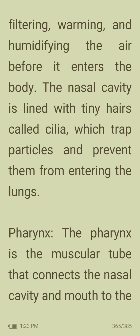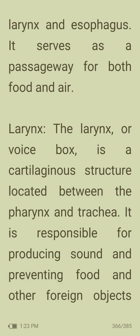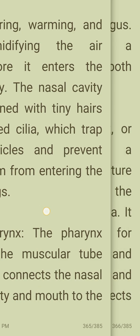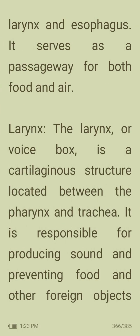Then pharynx. The pharynx is the muscular tube that connects the nasal cavity and mouth to the larynx and esophagus. It serves as a passageway for both food and air.